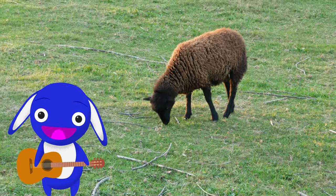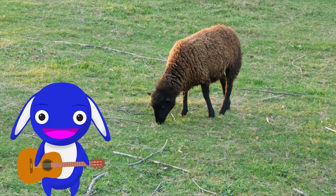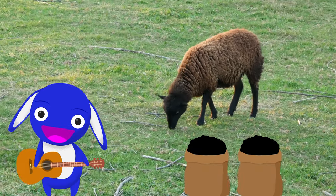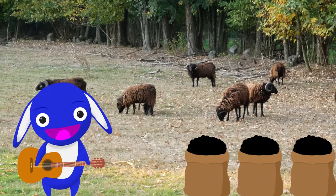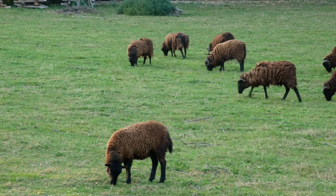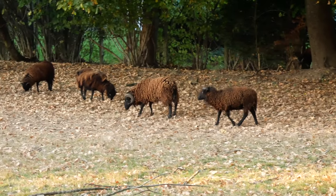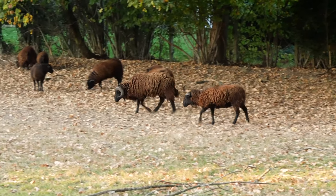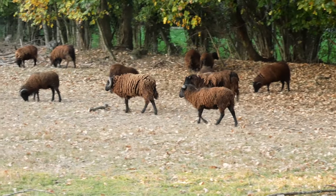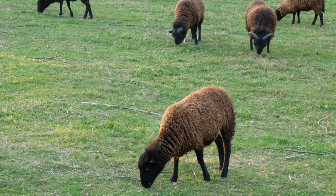Sheep, have you any wool? Yes sir, three bags full. One for the master and one for the dame. One for the little boy who lives down the lane. Baa Baa Black Sheep, have you any wool? Yes sir, three bags full. One for the master and one for the dame. One for the little boy who lives down the lane.